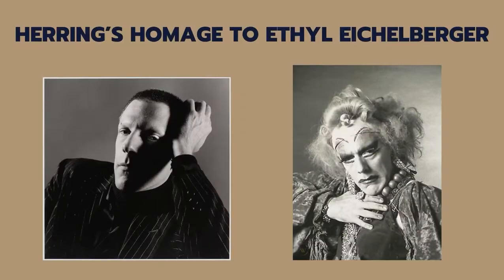Herring's homage to Otto Eichberger. These ethereal sculptures, which evoke introspection, mortality, and memories, are Herring's homage to Otto Eichberger, a drag performance artist who committed suicide in 1991 when he found out that he had AIDS. This project lasted 10 years and revolved around marking time through the gathering of several stitched works.